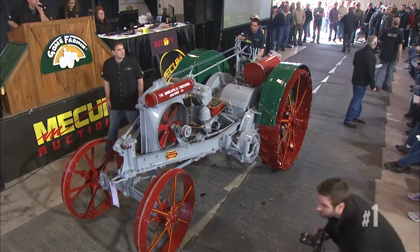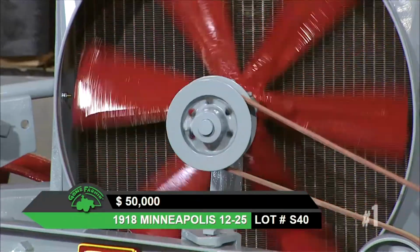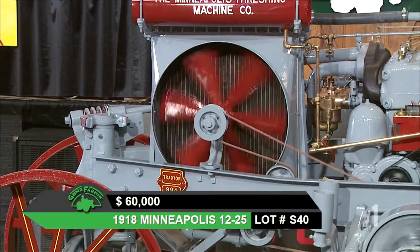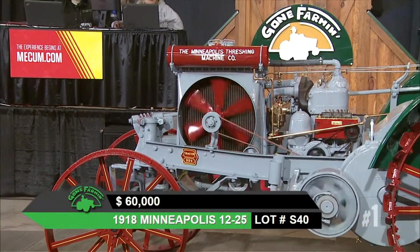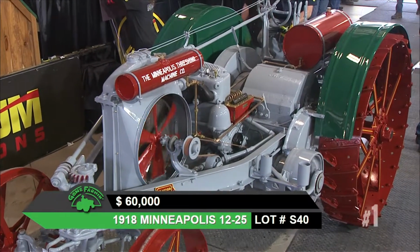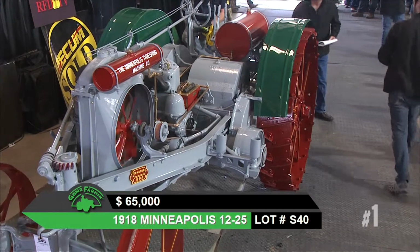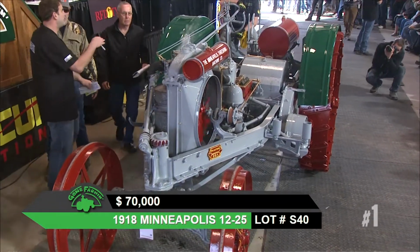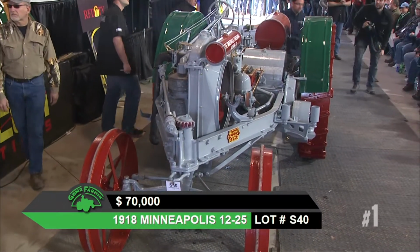And they're opening up with a $35,000, now $40,000 bid. And now reaching a $50,000 bid. And of course, right here is telling you, it speaks to how rare one of these tractors is in this kind of condition. Already reaching $60,000, $65,000, and I'm not sure they can keep up with the bids going back and forth here. Already reaching the $70,000 mark.